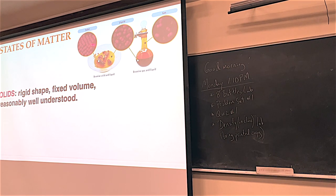Solids, all the molecules are very, very close to each other. So this is an example of solid bromine. Now, bromine is really noxious. You don't want to smell it. You certainly don't want to eat it or anything like that. But it can be in a solid state, like right here. And when you have solid bromine, it's really compact, really tight to each other.